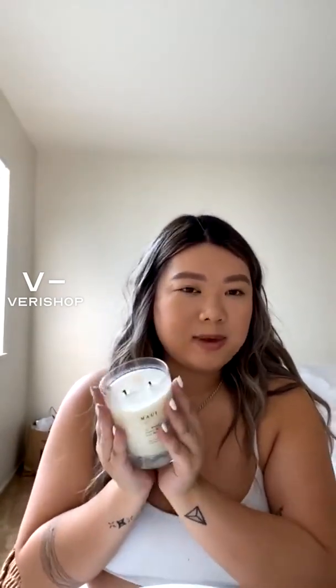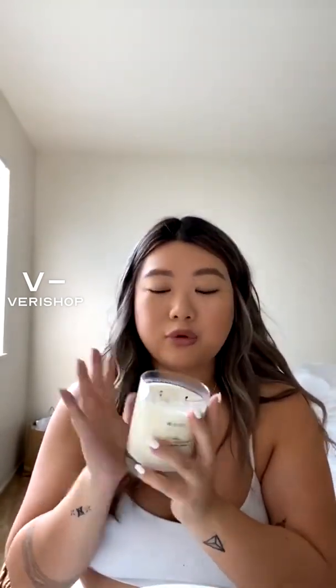But I find that PF Co.'s candles typically don't have the best throw for a larger apartment. I think I have an 800 to 1,000 square foot apartment, and I can't really smell it if I light it in my living room. But in the bathroom, it's perfect. But this candle, I will light in the living room, and it smells so good. The throw is actually very good for this.